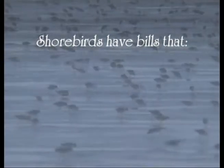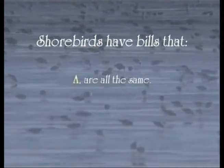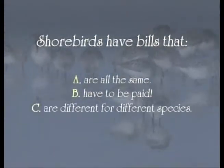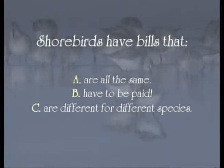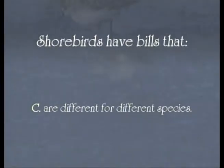Shorebirds have bills that A. are all the same, B. have to be paid, C. are different species. The answer is C. Shorebirds have different bills depending on how deeply they need to go to probe for food.